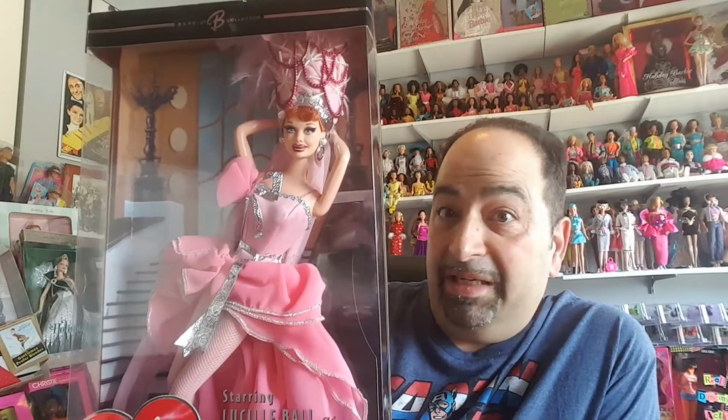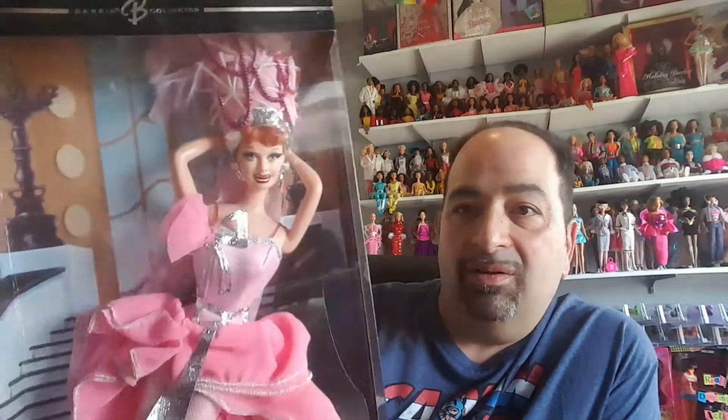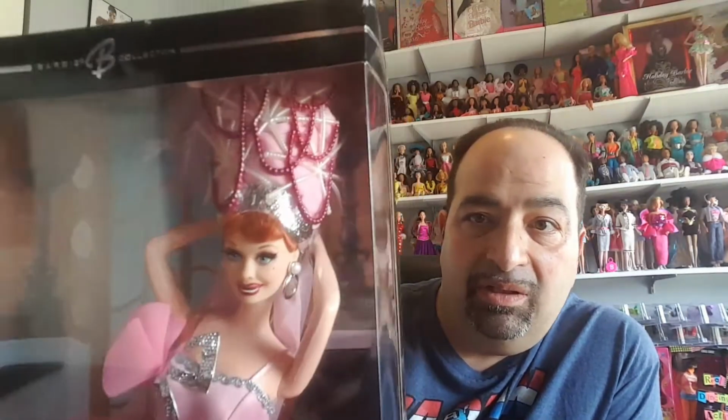I love this outfit. It's very fun and funny looking to go with the whole comedy aspect of it. And even her face, I think, is a very good likeness. The only thing I don't like is her teeth look very strange here when you really look at it, especially the top teeth. The way that one is painted, I don't know if they all look like that, but it just looks a little weird. That's the only thing I don't like, though.